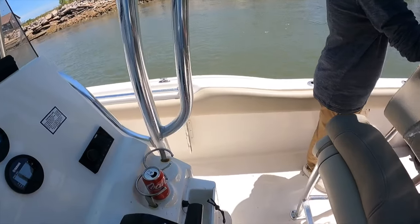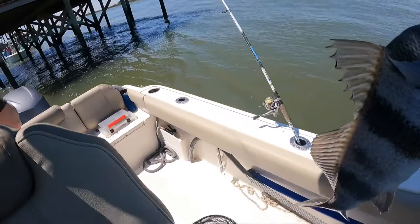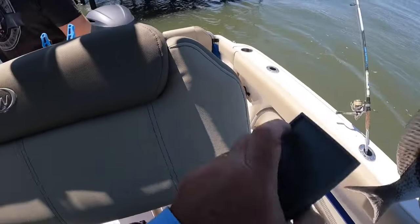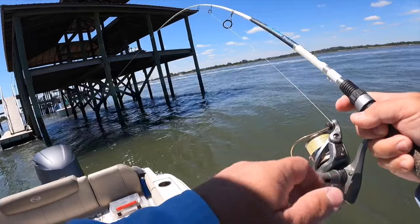All right, we're keeping this fish, right, gentlemen? Yes, sir. Yeah. I'm going to keep some fish. You guys are going to keep some fish. So we'll divvy up at the end of the day. All right, guys, we have a 15 and a half inch black drum, which is a keeper. So this guy is going in the box. Oh, there he is. I just called him.